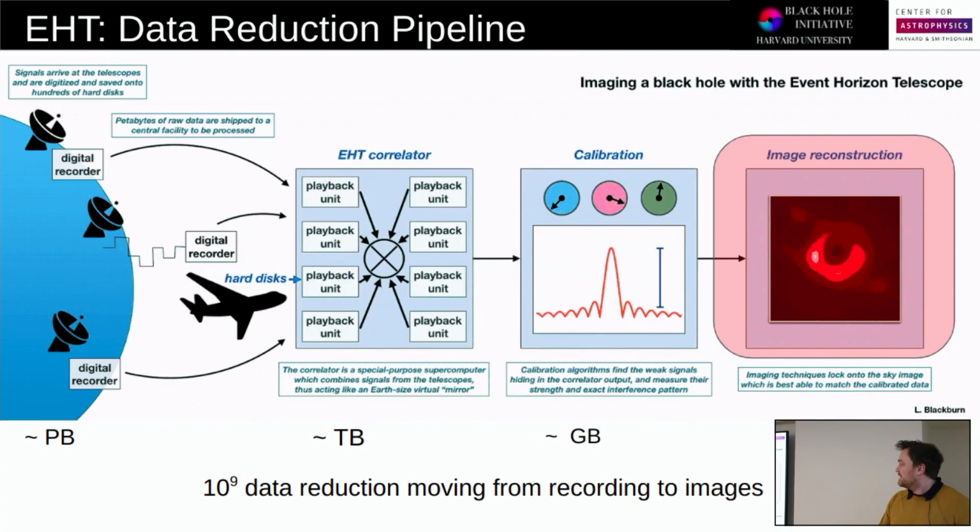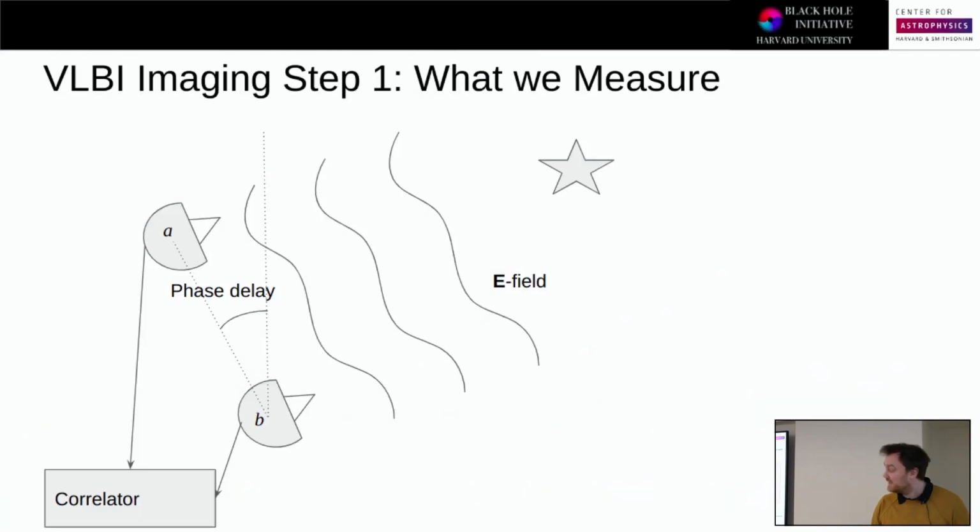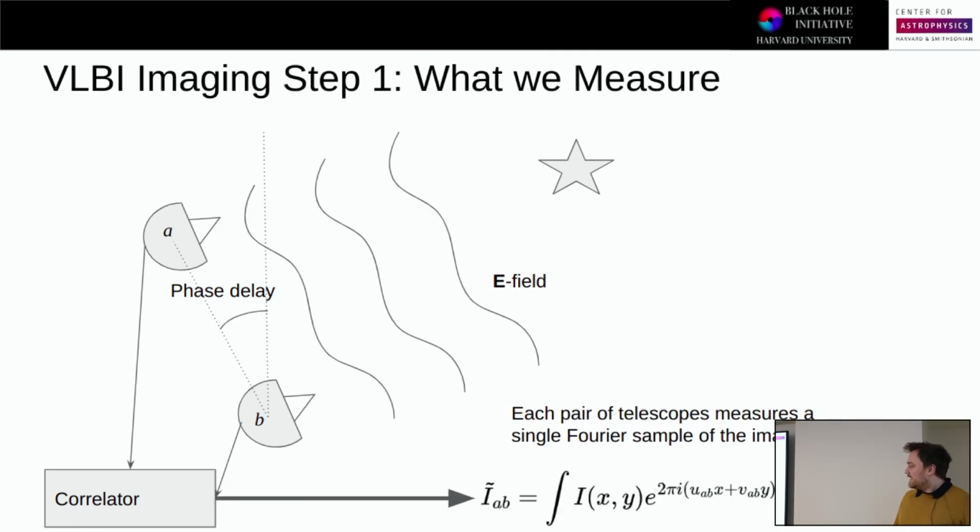So, but what I'm going to focus on is the last part. This other stuff is really cool, but I'm just going to focus on actually how we make an image. So the first step is what we actually measure. What we actually measure is not the on-sky image. What we measure at the telescope is just incident electric fields on each radio dish, and then we measure phase delays. It doesn't matter too much, because what really comes out of it at the end of the day is we measure, each pair of telescopes measures a single Fourier amplitude or a single Fourier component. So we're just measuring one position in the Fourier domain of this image.